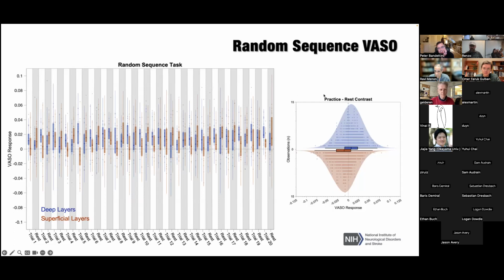What we're mainly seeing here is that for the deep layers, when you transition from practice to rest, you see a decrease in the VASO response. And when you transition from practice to rest for the superficial layers, you see an increase in the VASO response for this random sequence block.